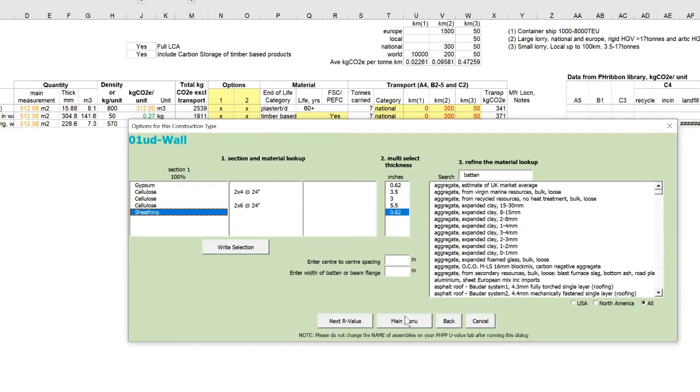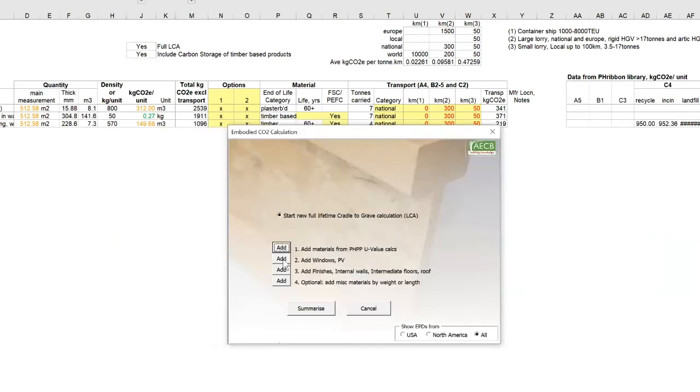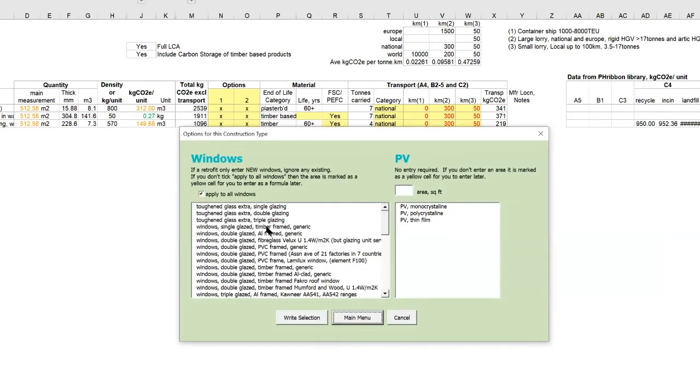So then within the software, after you've added that, there's going to be other R values that are in there to be put in. So you can go through those until you finish that. When you finish that, you'd go back to the main menu and add your windows. There'll be a selection of windows that could be put in. You could add in PV as well.